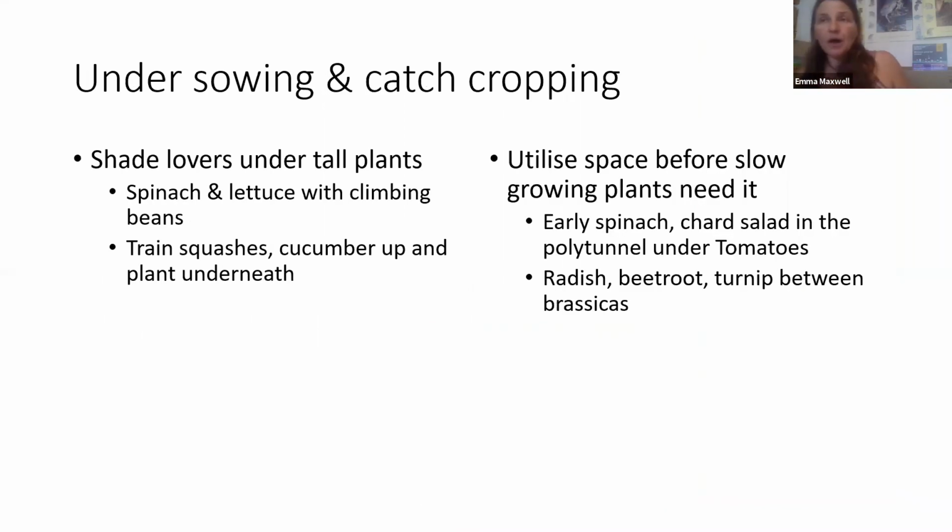So when we are thinking about, okay, how is this going to work? What crops can I put together? Think about what the crops' needs are. And we've talked about plant families, and generally within a plant family, they like similar sorts of things. So you can put shade lovers with taller plants.